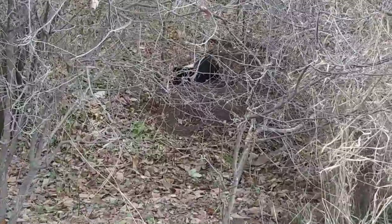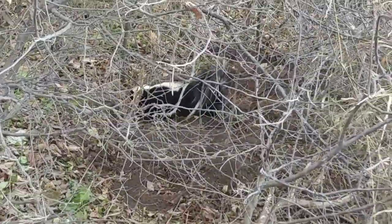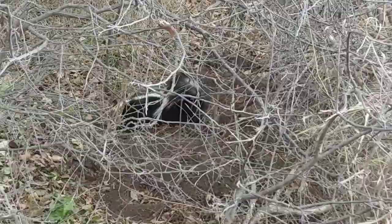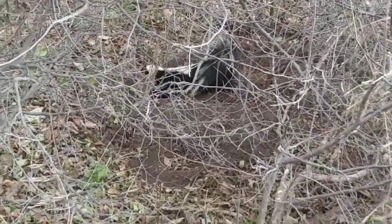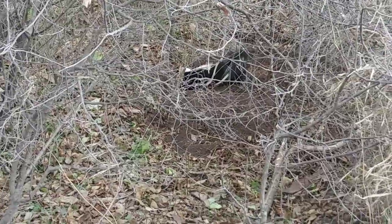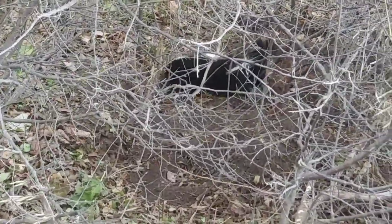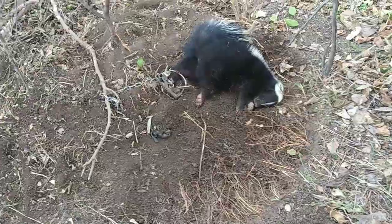Well guys, got us another skunk. Looks to be a nice one. In a 1.5 blind set, heading from an open field to another open field. But there's some hay bales and some trees right here, so anyways, I gotta zoom in on that one. Get this one dispatched. It'll be, I think, the 6th one we caught this year.